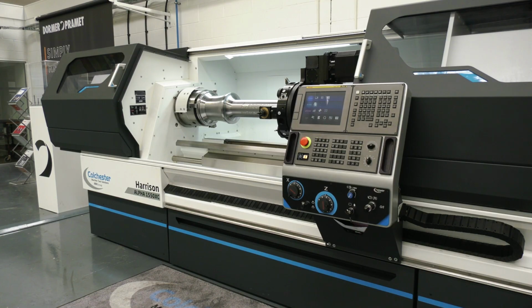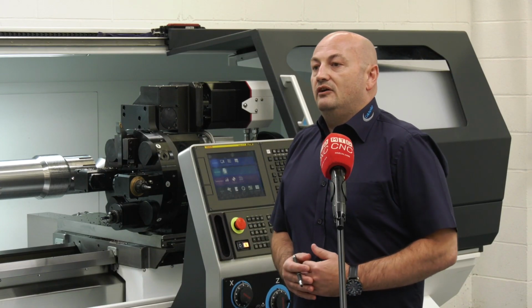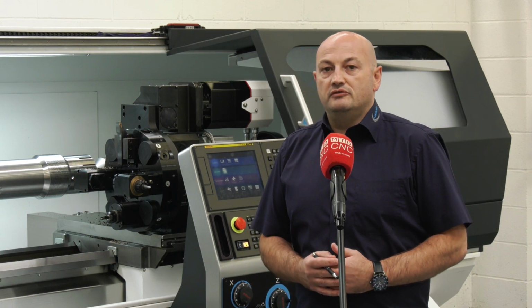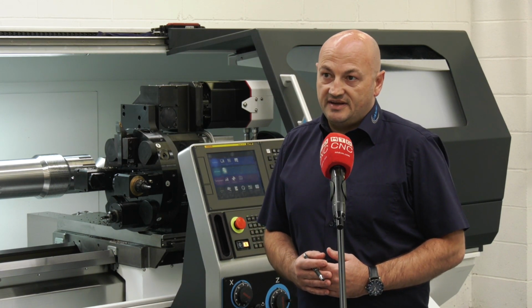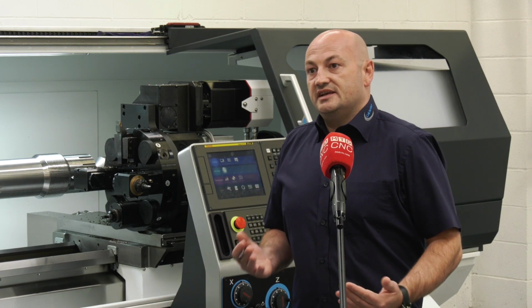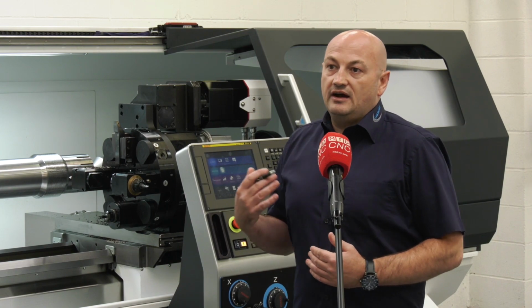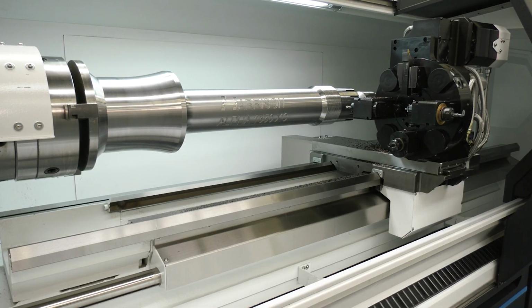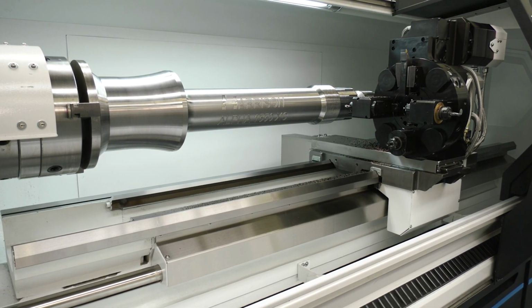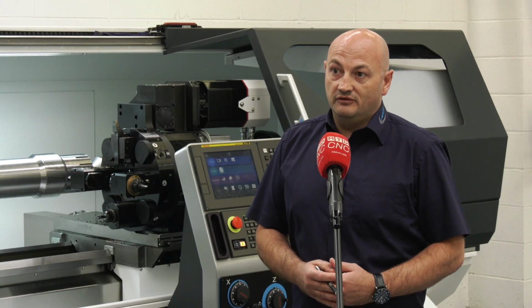Right, now let's come back to the livery and that control in a minute. What about the models that are now available? Because I know you've extended those as well, haven't you? We have the whole range of the Alphas now, from the smallest machine in the range, the Alpha 1350, a 350mm swing over the bed, 650mm between centres, all the way up to the Alpha 1760, which can go from 1 metre between centres up to 6 metres and a 760mm swing over the bed.